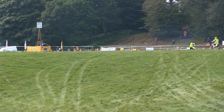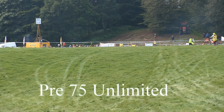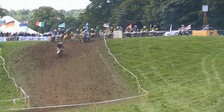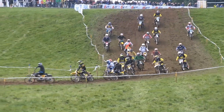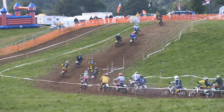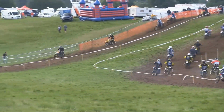Okay, next up we're moving on to the second race of the Sunday's race programme, and this is a pre-1975 Unlimited class, another big field of riders for this particular class. And as you can see, the weather is beginning to improve here at Drumlanrig Castle, but it looks like it's Jonathan Bethel who has a very good start on that Alan Clues CCM.